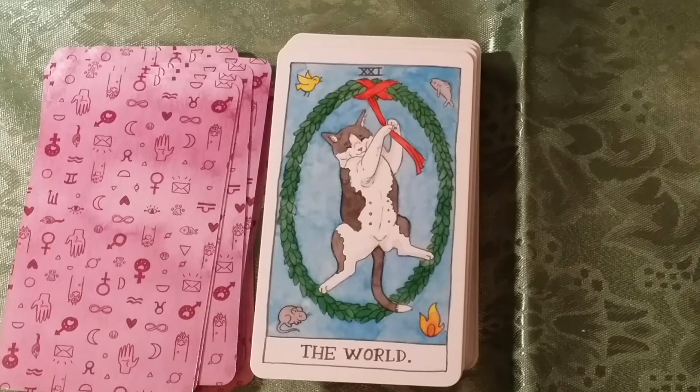Reversed. Upside down, a full vessel spills. Shortcuts or a lack of closure may cause a feeling of incompletion. Like a bowl with only one kind of kibble, what have you avoided, missed, or overlooked? Look closer and fill in any gaps. Yay! Okay, that should do it for this video.